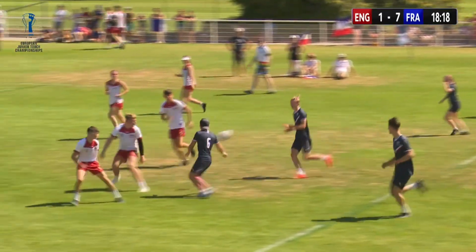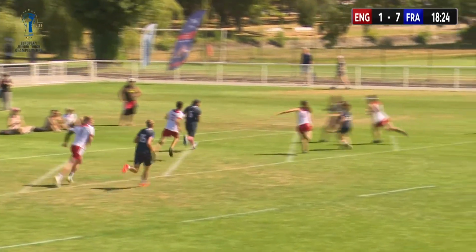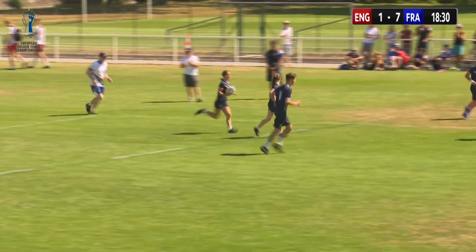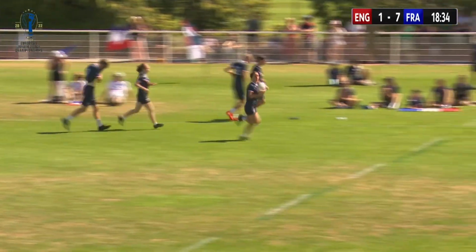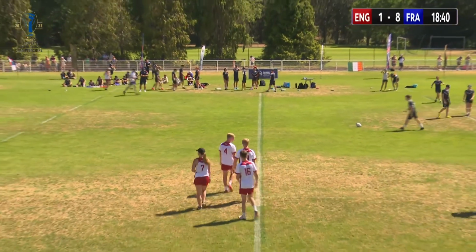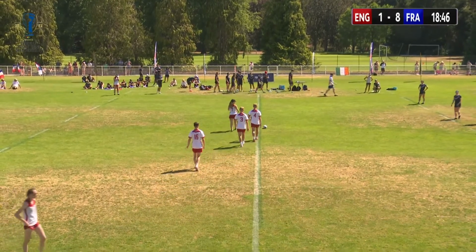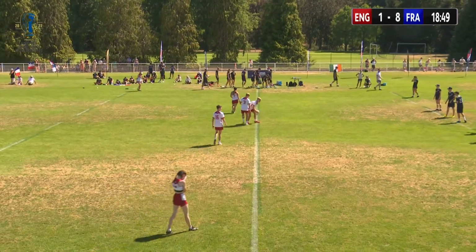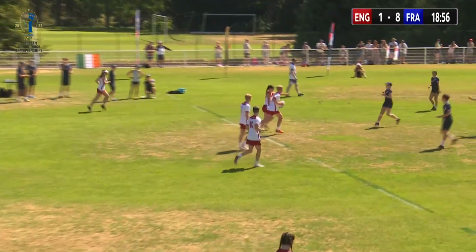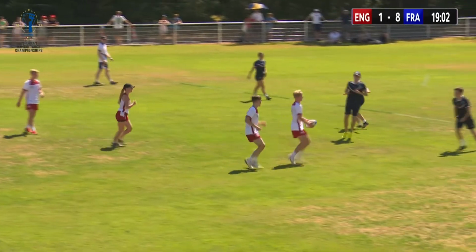Step up! Step up! France coming forward once more, looking to go all the way through. Here the half needs to offload, does offload. Laidburr sets it down, it's 8-1. What a first half this has been for France. Cruise control is probably the best way of describing it at the moment for them. In such a strong position, England maybe being caught cold from the off here. France have come out of the blocks in a lightning fast manner.